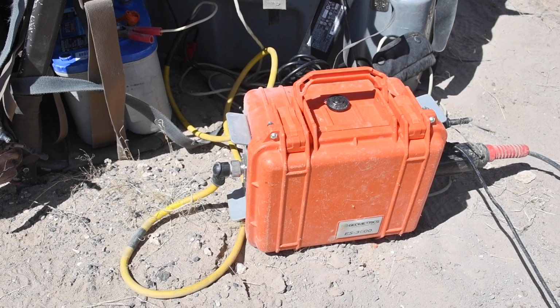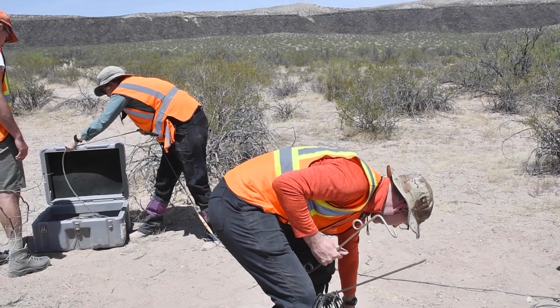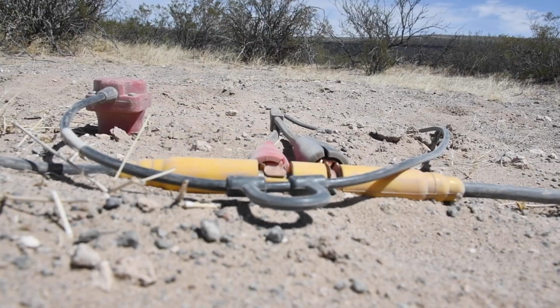So what that involves is a geophone line, and geophones are sort of like seismometers, little spikes with a spring that record seismic motion in the ground. Hammer time.